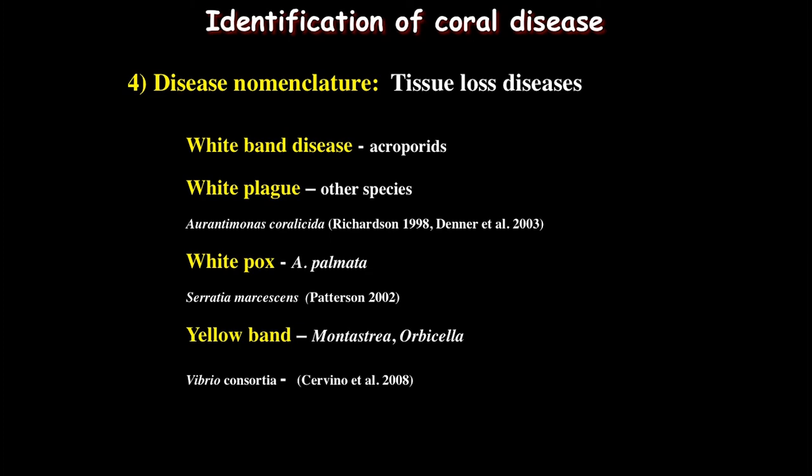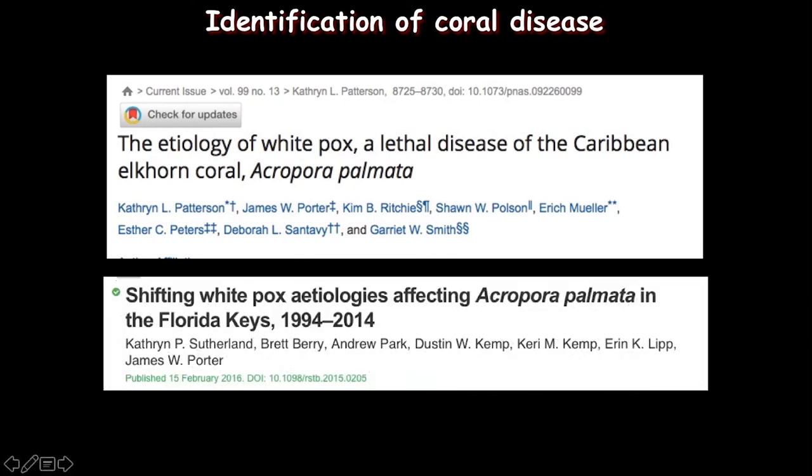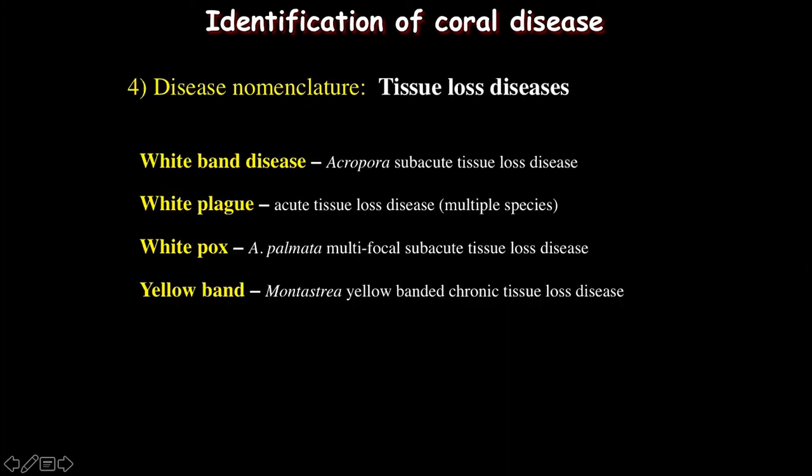For people trying to work on these. And if you continue your studies, like Katie Patterson was the one that determined the pathogen that created white pox. But then she continues to study, and years later, she finds that actually this same elkhorn coral can get the same disease signs with a different pathogen. So even in one where we did know the pathogen, we find out it's not always that pathogen.